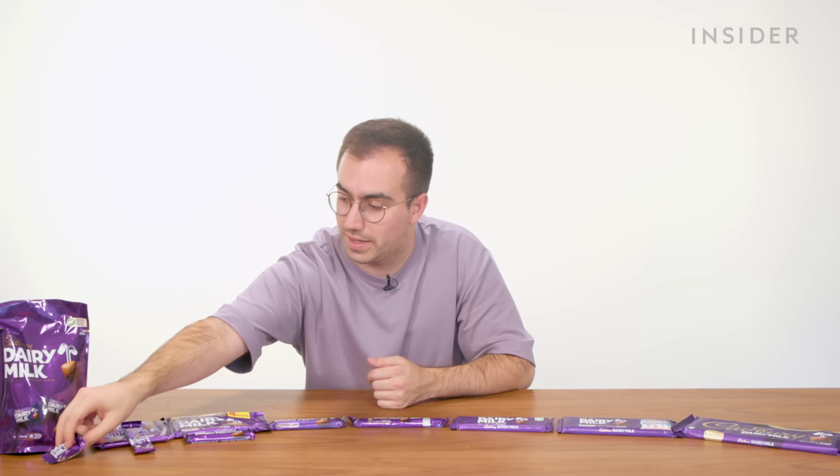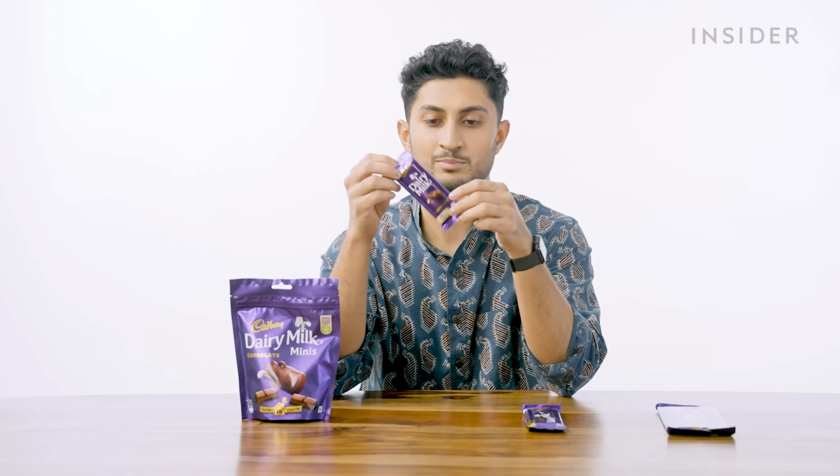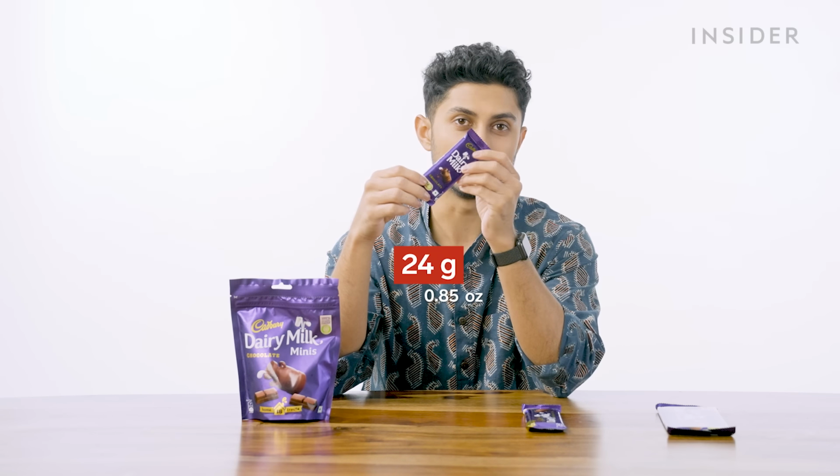Cadbury Dairy Milk in India comes in ranges of 4 sizes. Number 1 is Cadbury Dairy Milk Minis. It comes in this large packet with 18 smaller pieces of 7 grams each. Our smallest are these bite-sized 11-gram bars. Then we have these 18-gram little bars. A simple 24 grams tiny one.